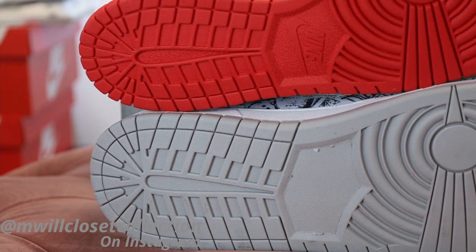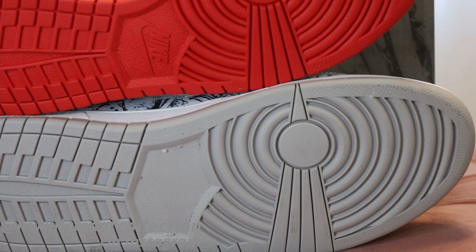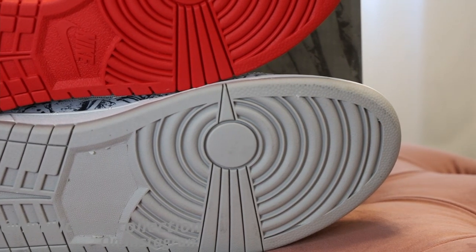And then I want to look at this insole. Even though it's not an SB, I want to see the insole on this. All right, the insole was glued, and it didn't look anything like the other insoles, so maybe they have their own custom insoles they put in, which would make sense.